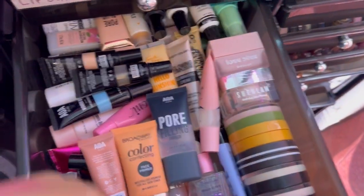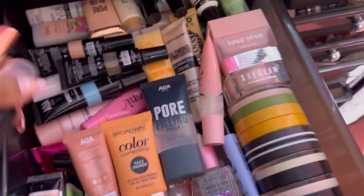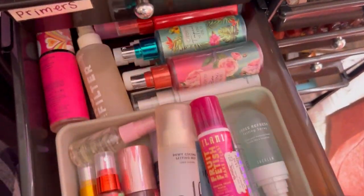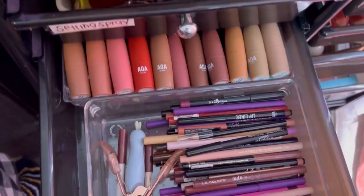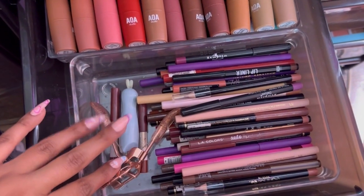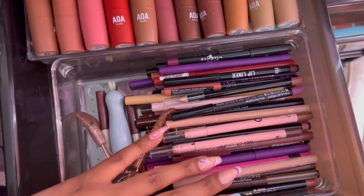Next we have primers. We do have a couple of primers in here, I believe. We have two different primers that I use in my video, so we're just gonna go ahead and toss those in there. Next we have setting spray, I'm gonna go ahead and throw that in there. Next we have lipsticks and lip liner. For lip liner, I am gonna take it to Universal with me, but we do have these two that I talked about in my Shop Missy video.